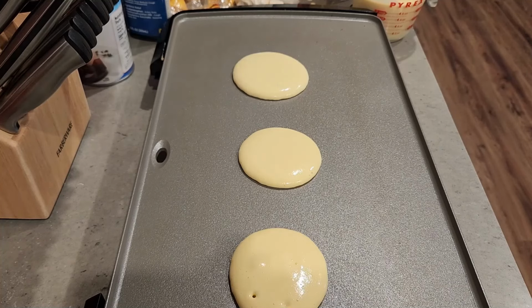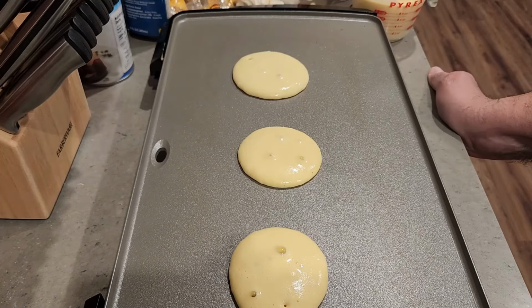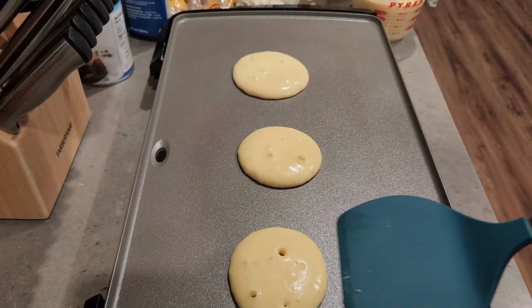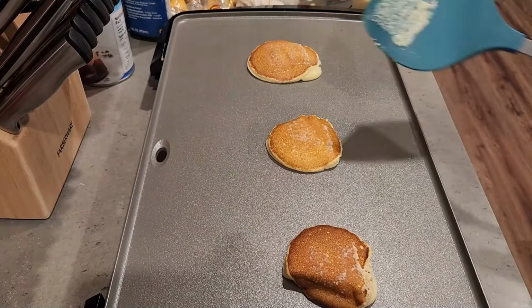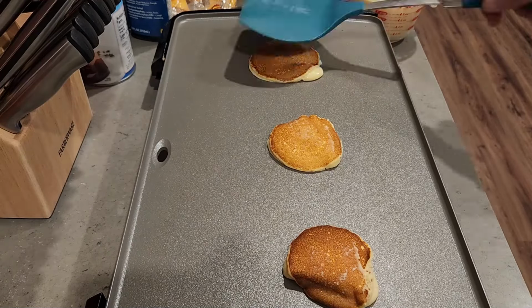I hadn't made pancakes in a while, and I did a 6 to 7 day beef and butter fast, very successful, losing 10 pounds. And I was just craving something different than that. So as you can see, I still had problems flipping it, and it just cracked me up. But again, they still came out okay.